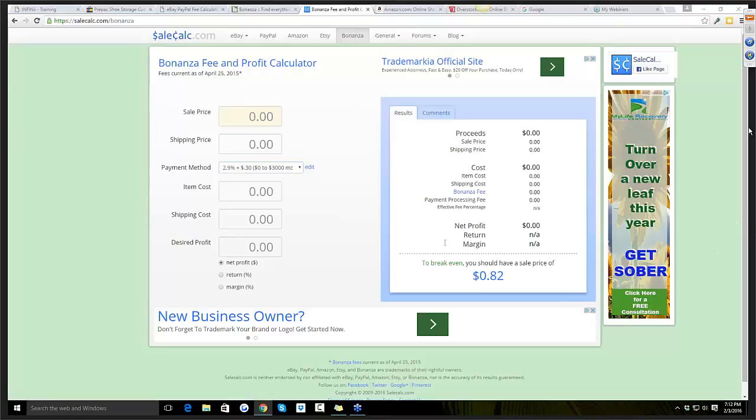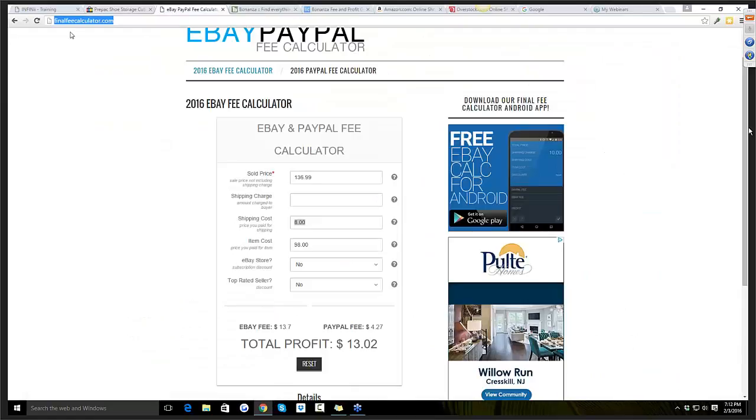Let me see here. Okay, the eBay calculator is at finalfeecalculator.com. Going over some questions here. Give me a second. Yes, Jackie, you are correct. You can use the SaleCalc for both. There are several calculators out there on the internet. Those are the 2 that I use.